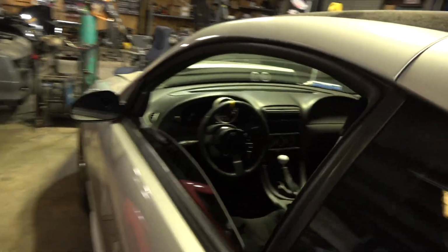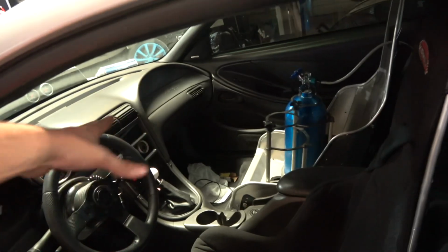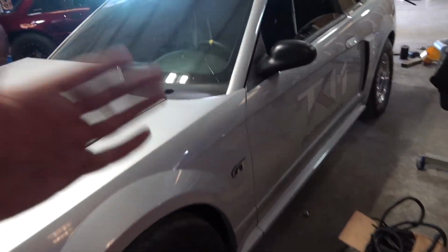And this thing right here is awesome. Super clean. Interior is super nice. Don't mind, I got some trash in the floorboards. I gotta clean it up. But everything on this thing is awesome. It's an awesome car. So this one right here was a great giveaway.